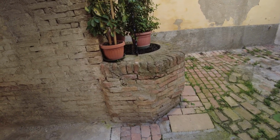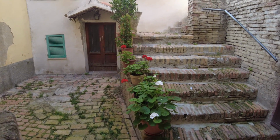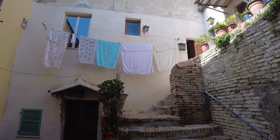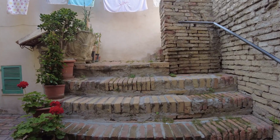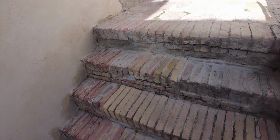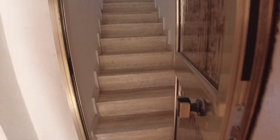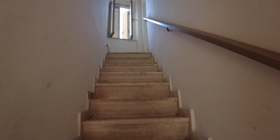And here we have a well, and the entrance of the apartment is that door that you see there opened. Of course there are hanging towels because, why not, it's Italy. Part of the scenery, I'm afraid. Okay, going in, look at those stairs. Going in, we can see the house. Anna from DS Immobiliare is with me, probably in the house. So we have those stairs that lead to the apartment.